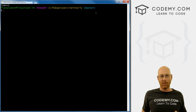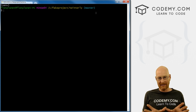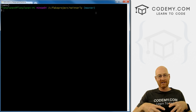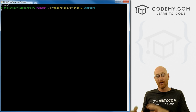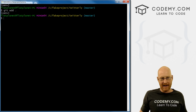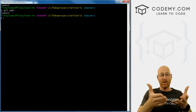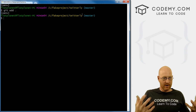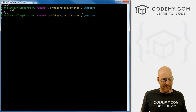And that's how Git works. It works with repositories. It's created a little repository, and now we need to put all of our code into that repository. We've turned on Git, but we haven't put our code in it yet. So to do that, we type in git add period. And this will add everything in this directory. That's why you want to be in your directory that has your project, right? So, okay, you've added everything. The period stands for everything.